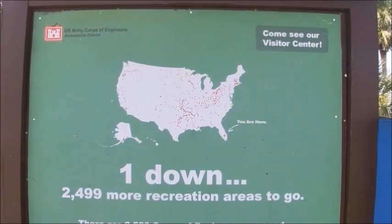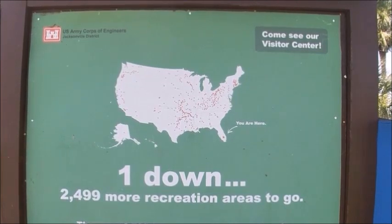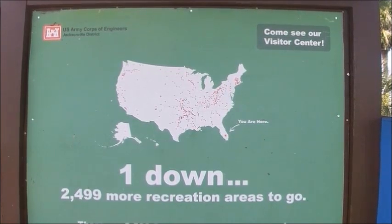Did you know there are 2,500 COE campgrounds nationwide? That's right, and we're going to put a link down below in our description that shows a map where all these parks are to help you find a place to go camping.